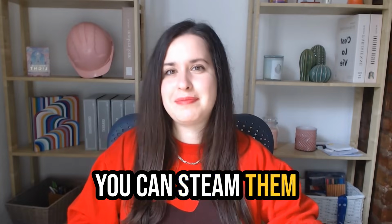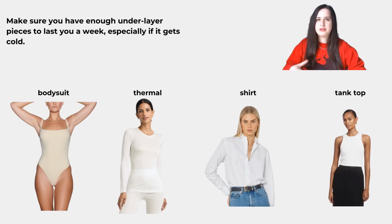And something to say in here is that unlike in the summer where we need to wash our tops pretty much after every wear, I find that in the winter, you can actually get away with not washing your jumpers all that much. You can steam them or let them air. But you still need to make sure that you have enough under layers, whether that is bodysuits, thermals, shirts, tank tops, anything that you wear. So make sure you have enough of that to last you throughout the week.